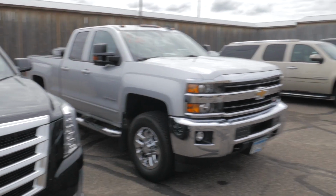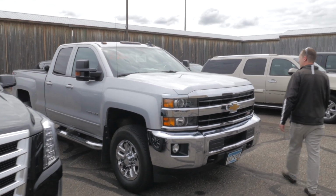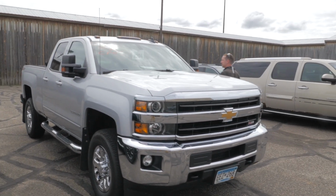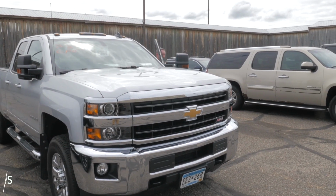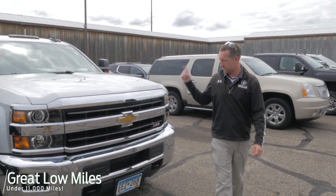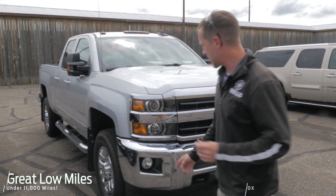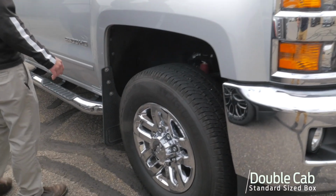So super low miles on this. I think it's got around, oh gosh, what did it have, like 20,000 miles on it? Let me quick double check. No, less. Just under 11,000 miles on this bad boy. Quicksilver metallic gas motor, double cab, standard box. It's going to be certified pre-owned here.